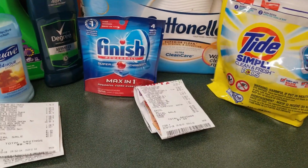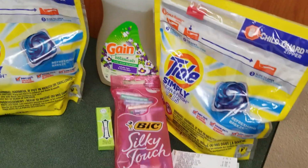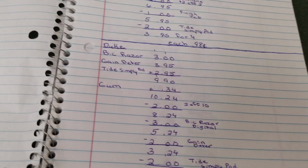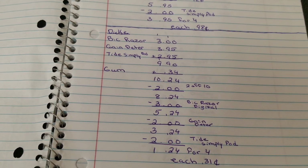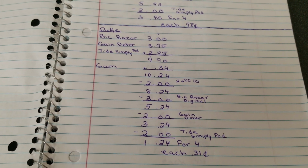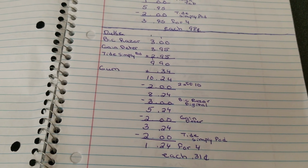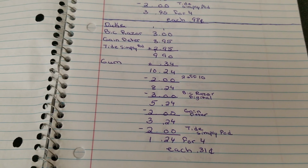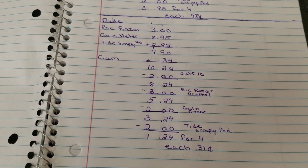So, last transaction is this one right here. What I got: a Gain detergent, a pod, a Bic razor, and some gum. All of that equals up to $10.24. I used that $2 off of $10, making it $8.24. I used a $3 off coupon for the Bic razor, making it $5.24. I used that $2 off Gain detergent, making it $3.24. I used the $2 off Tide Simple Pods, making it $1.24 for 4 items, making each item only 31 cents.